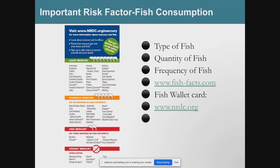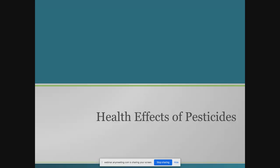Here are links to two resources if you're interested in learning more about this. I would encourage you to explore this, particularly if you're working with communities and families that consume large amounts of fish. Next slide, please. Health effects of pesticides. Next slide.